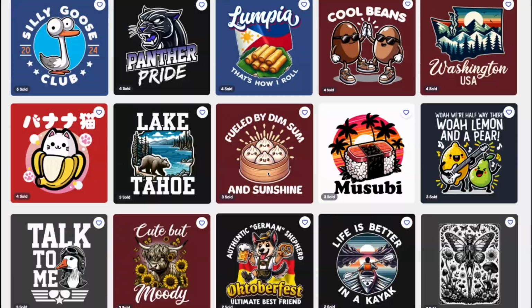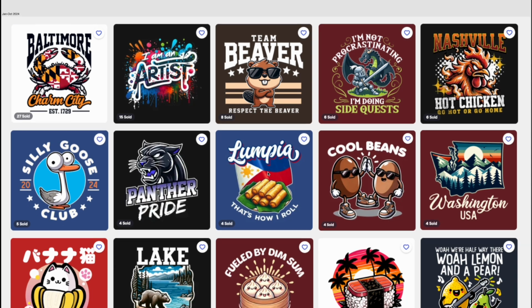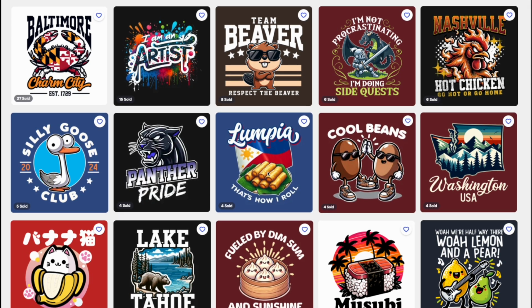So now, I would suggest that you guys do this too, keep track of your bestsellers, because you can use this data, not only what sold and how many it sold, but what kinds of things sold, so that you can make something similar. So in this case, Baltimore, Charm City, maybe there's another city that has a nickname, right? And you can put some kind of graphic in here and do something similar. If that sold 27, why not try something else that's similar?